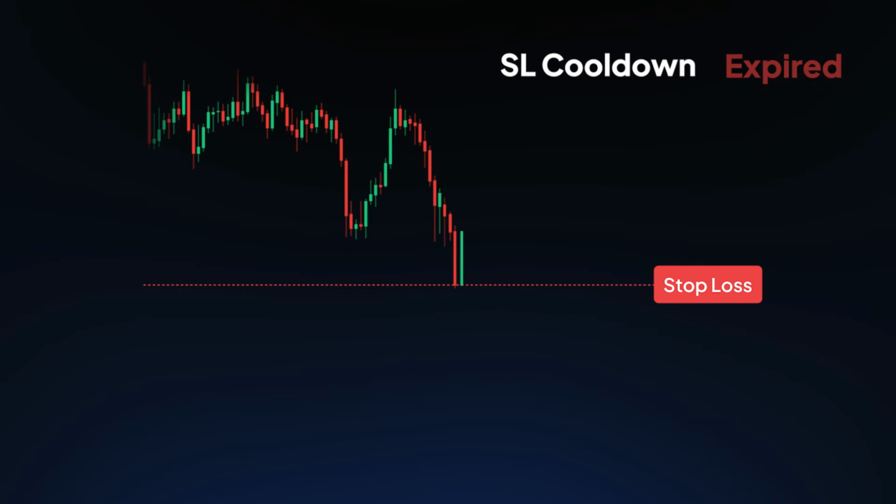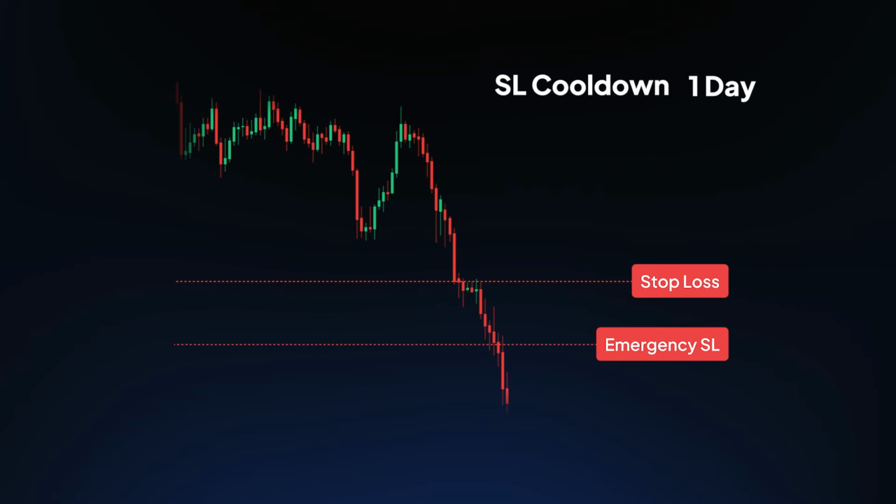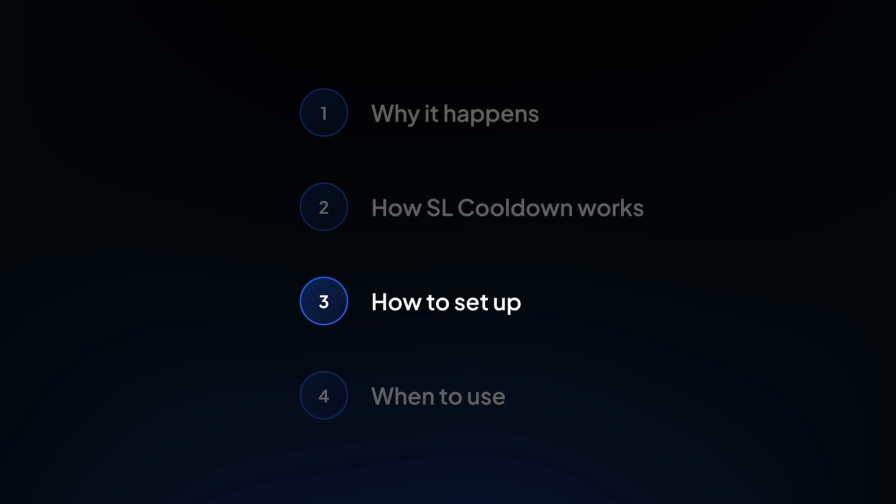But be careful. If you work with a longer cooldown period, the market has time to recover, but also time to drop even further, increasing your losses, especially in times of huge market drops. To protect against further losses in cases like this, we added the emergency stop loss, which will close the position immediately when it's reached, even if the cooldown period is still active. So, now let's see how you can set up a stop loss cooldown for your next position.